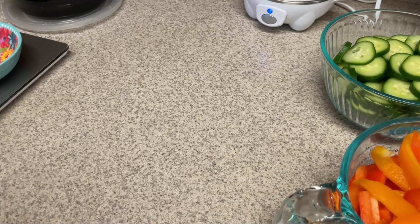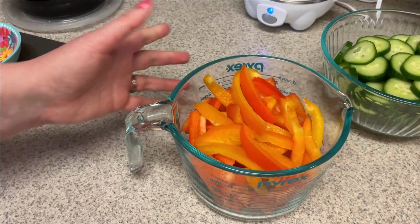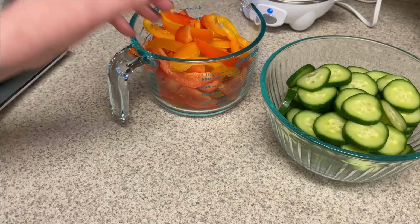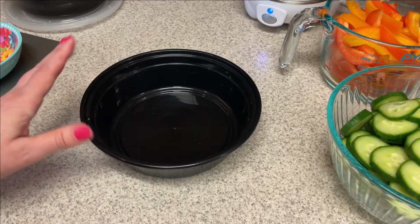The carrots, a serving is 85 grams. So we'll probably do 85 grams. We'll see how much that looks like because I need to see how much I can fit in the bowl. And then as far as the vegetables, I'm not too concerned on how many grams I get. I will weigh them out, but it's not like I'm aiming for a certain amount of grams. So let's go ahead and see how this is going to look.